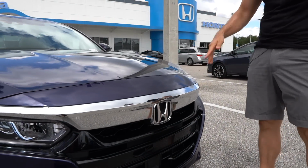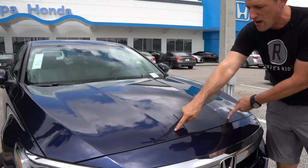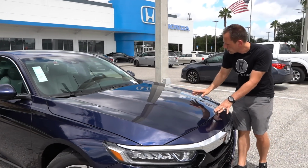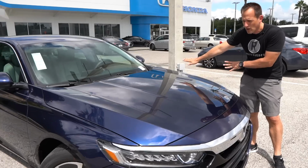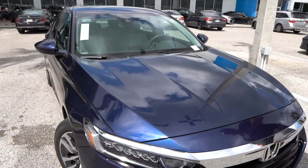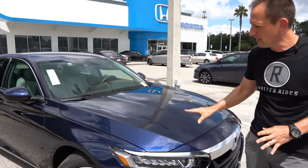Now, when you go up under the hood, some great body lines. My favorite are these two right here, because it gives a nice rise to the center portion. And then you have some other subtle indentations that really give you a nice peek. This metallic blue, I'm telling you, sparkles like a diamond. I really love that color.